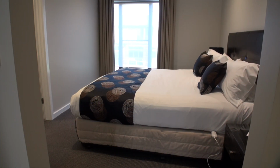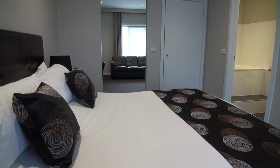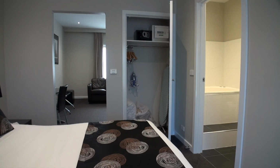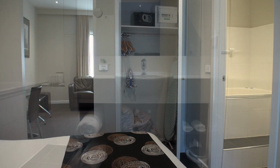One area is for the bedroom. The beds were comfy, and there was a little bit of a view from the window that I had. One corner was a wardrobe, which had a safe, iron and ironing board and places to hang your clothes.